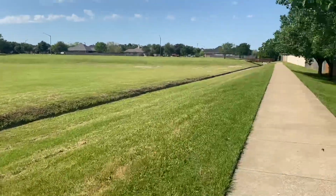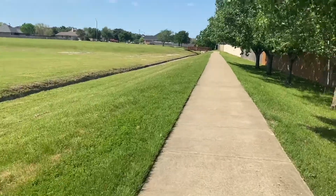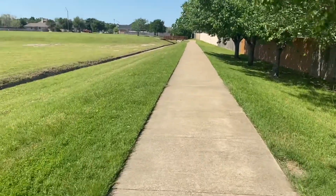But it does offer a little loop to run around the park or connect back into the neighborhoods. I will say this part of the park is significantly less shaded. I can't picture myself coming here in the heat of the summer. Right now it's a beautiful day, it's not that hot, so I don't mind the sun.